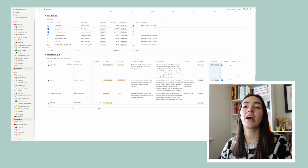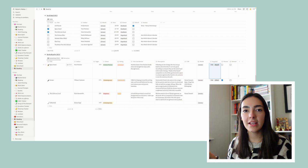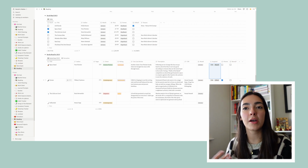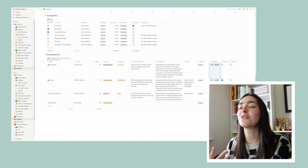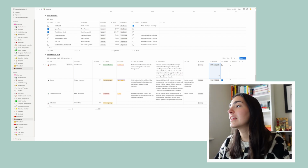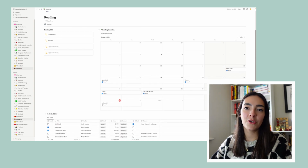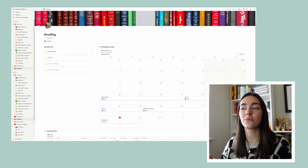Diverse can count as author, character, nationality, race, sexuality, any of that kind of umbrella. I just like keeping track of it so I can improve on my personal stats. And then reread, just because I like seeing how many books I've reread, because I do love rereading books. So that is my Notion. A much simpler Notion template this time round than 2022. If you want to see my 2022 one, I'll link it above and down below so you can see what's changed and what hasn't.